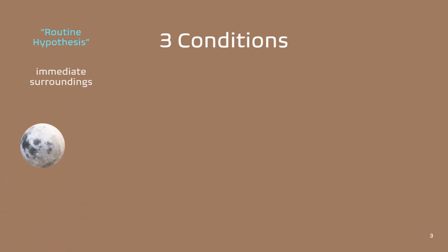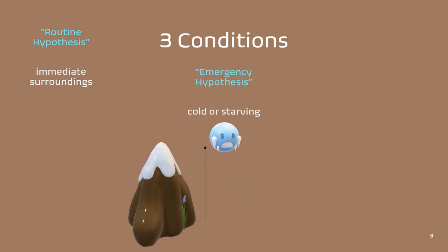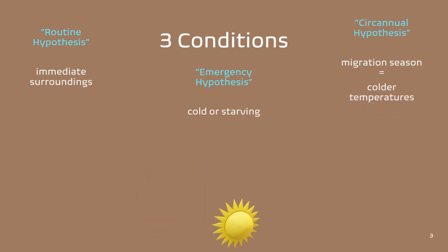To understand the study, the researchers must be aware of the three conditions that other researchers suspect send a hummingbird into torpor. The first condition is the routine hypothesis, which includes immediate surroundings that can initiate torpor despite access to food. The second is the emergency hypothesis, which can be caused by cold temperatures or a lack of resources often related to elevation. Lastly, it is thought that the start of a migratory season, when the average temperatures begin to decrease, can trigger torpor. This is known as the circannual hypothesis.